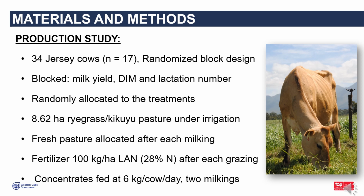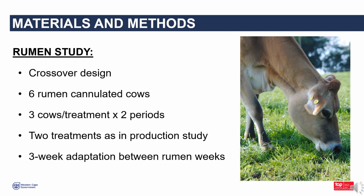For the rumen study, we used a crossover design featuring 2 treatments and 2 periods. The treatments were the same as those used in the production study. We used 6 rumen cannulated cows with 3 cows assigned to each treatment. Following the first week of rumen observation, the cows were switched to the alternate treatment and allowed a 3-week adaptation period before the next week of rumen observation.